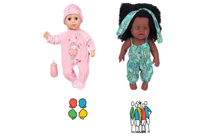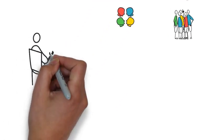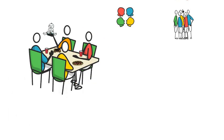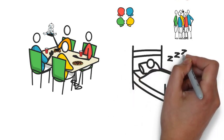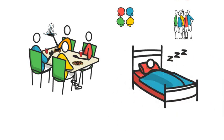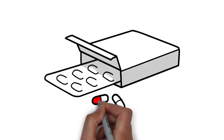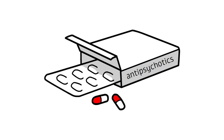Dolls can also provide comfort, reduce restlessness, and can appeal to an individual's sense of nurturing by providing something to care for. Dolls have also been found to help aid eating and drinking in people with dementia, as they have the doll for company. Improved sleep quality and increased compliance with assistance with personal care have also been noted to be benefits with the use of dolls. As a result of these benefits, they have also been found to reduce the use of antipsychotic medication, which are often used in dementia care to reduce agitation and hostility.